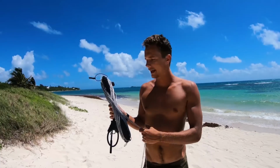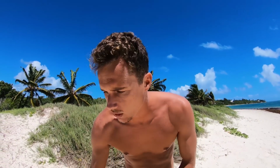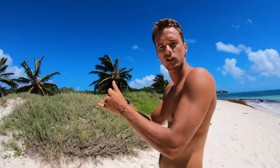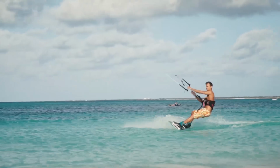Visualize. The second thing you want to start thinking about is actually practicing the trick. So not only in the water, we haven't even got to being in the water yet, you want to actually just practice on the beach. So let's say you want to learn a tail grab. Basically, wind direction is this way, just imagine yourself riding and get used to popping and grabbing. Just simple things like that.